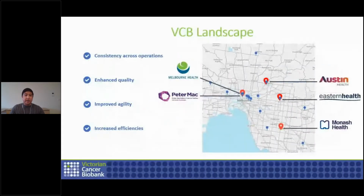So the VCB follows a hub and spoke operating model, as we mentioned in the interview. The VCB is a consortium of 5 major health precincts in Victoria, a coordinated and integrated network of biobanks located throughout the public and private healthcare system. And this is a network comprising 5 tissue bank sites across a network of 26 hospitals in total within Victoria.